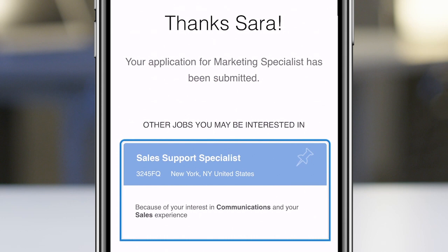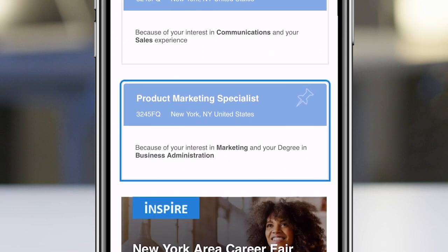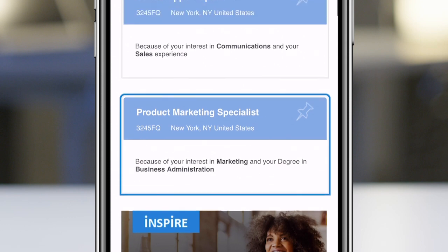But wait, there's more. The solution also allows you to recommend opportunities that the candidate may be interested in as well, based upon their profile information. So they would be able to take a look at those jobs, apply for those jobs, have more than one application in at a time.